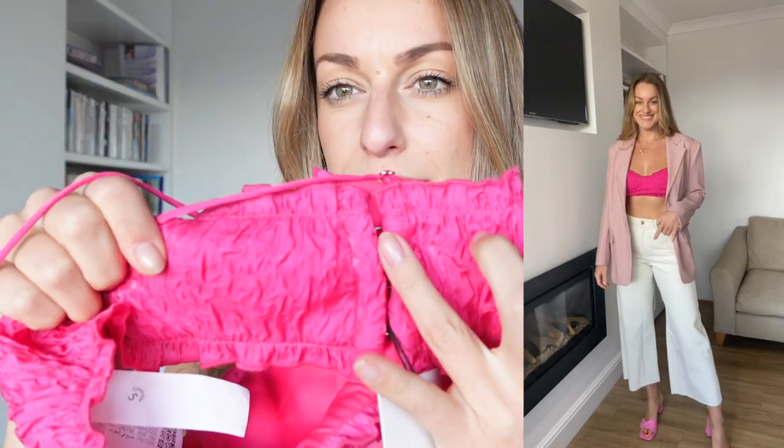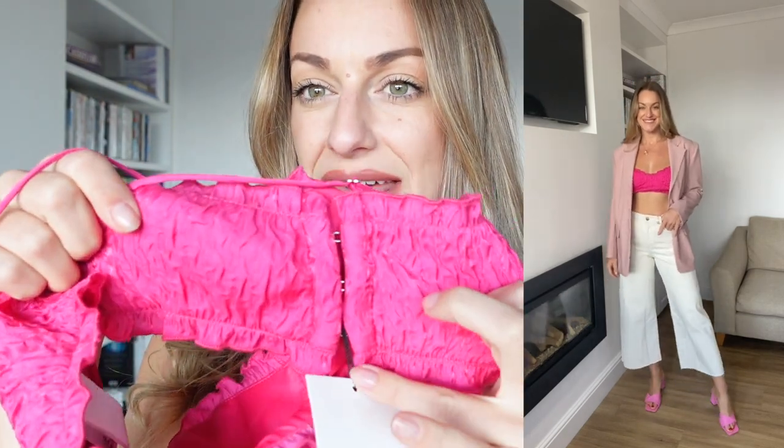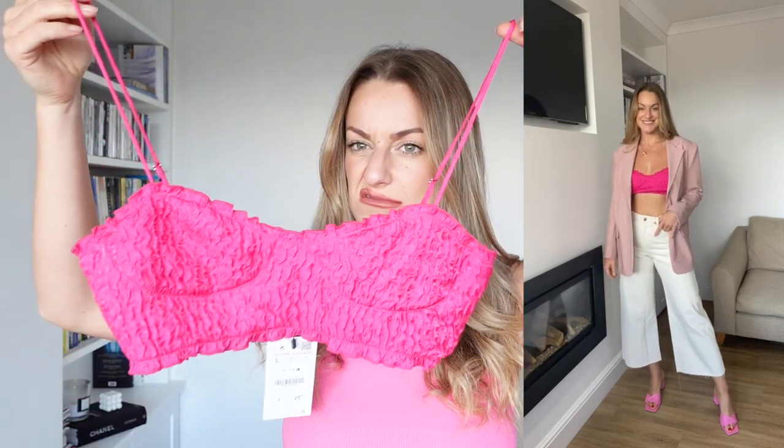And I do like the way the back has a little, what are they called? Corset clips. I just think it's a nice little bit of detail. However, I don't know if it's worth £26. Let me know in the comments what you guys think.